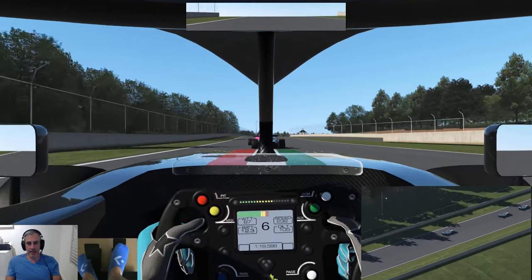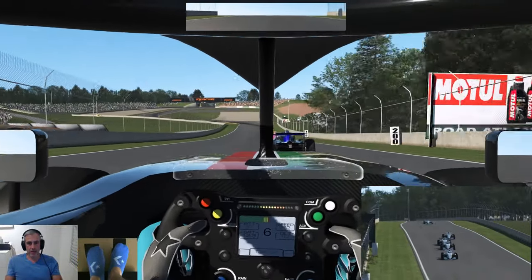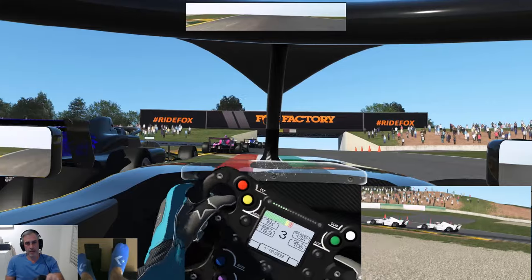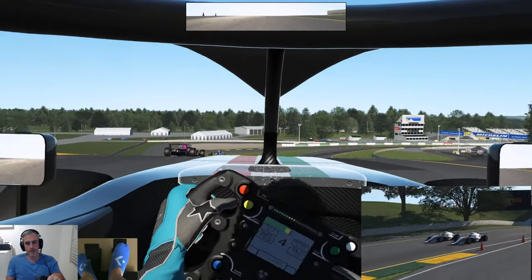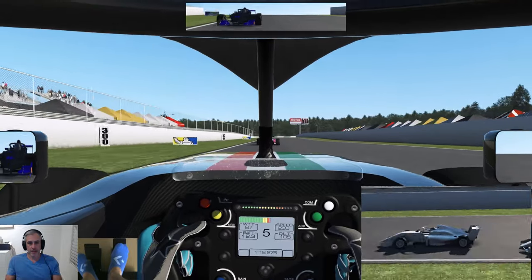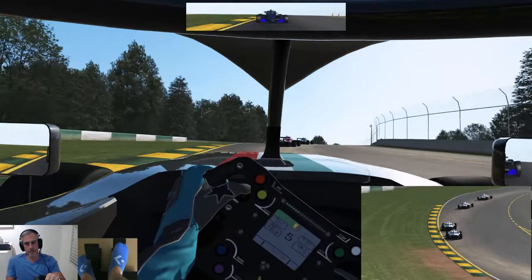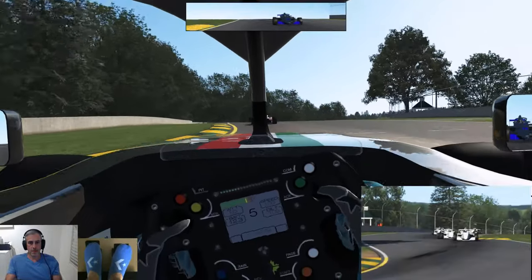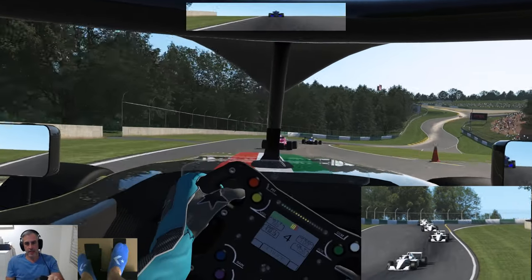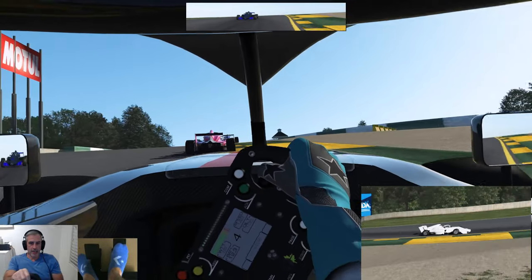I love the way this track looks in the late afternoon or the early morning. It really gives it a pretty cool character, I think. We're going to be side by side through here. I push through. Made it. Typically I don't do that in these cars, they don't seem to handle it too well. It's a little bit easier to hit them in the GT3s and GTEs.